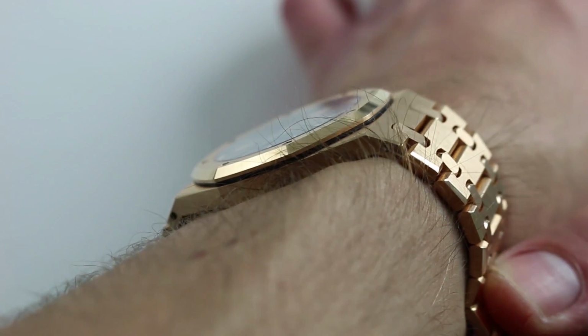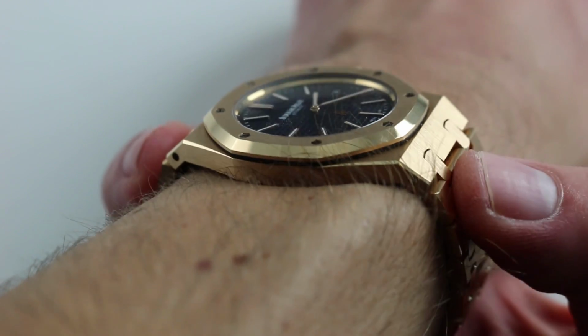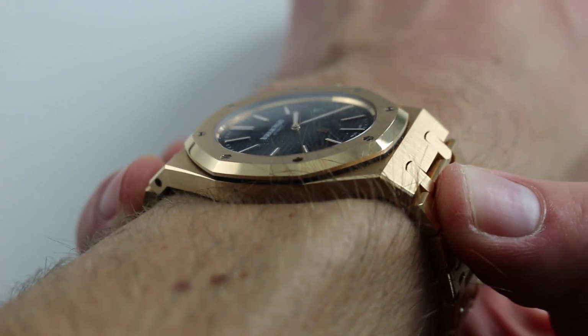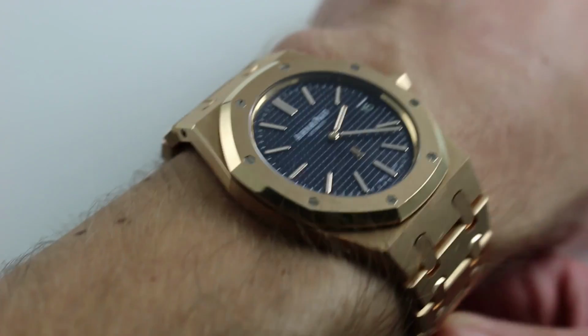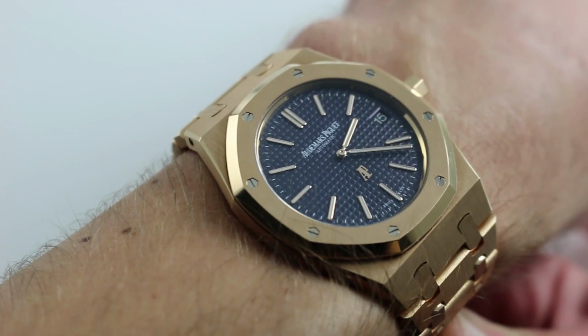From lug to lug, 49 millimeters, and if you measure the outermost point, the plots that join the lugs to the bracelet itself, you're actually looking at a span of approximately 52 millimeters. So the watch has a lot of physical presence for a 39. Think of it as a 42.